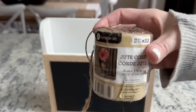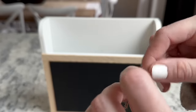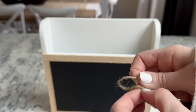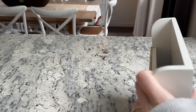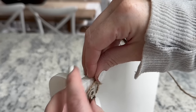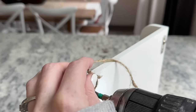Next, I took this jute cord and tied a loop in the end of it. Once that hanging bracket was loose, I just tucked that loop under the bracket and put the screw back in.